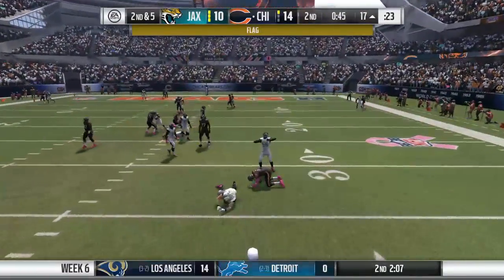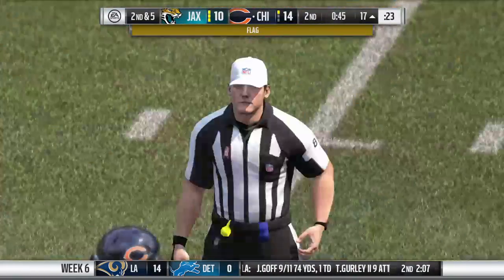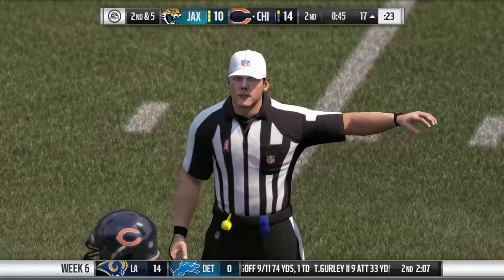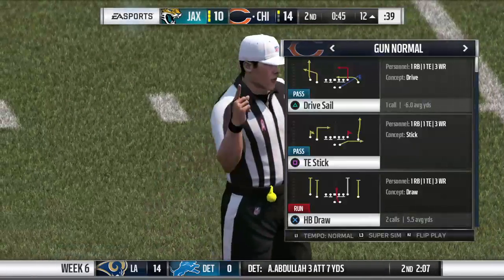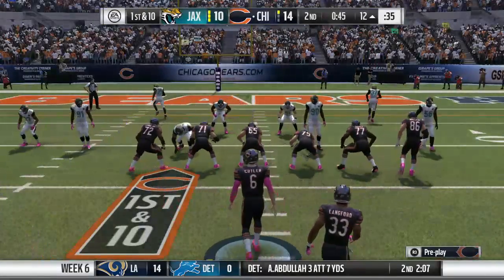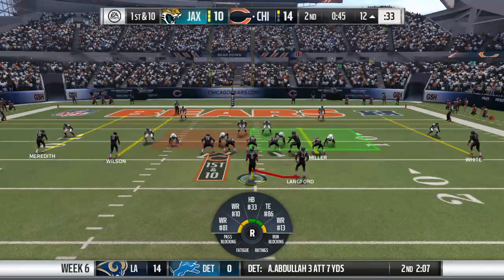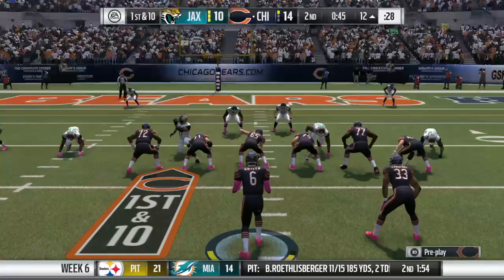And no escaping this time as he'll go down. They got him for a sack. Holding. Defense. Thought he may have gotten away with one there, but the ref caught him, and it's holding. And on the outside, they're playing press coverage.